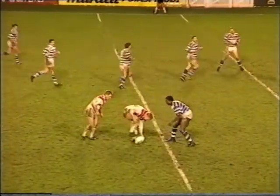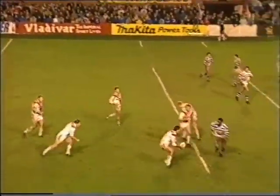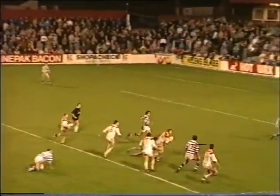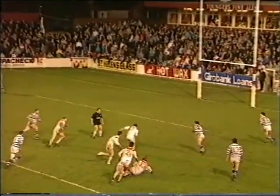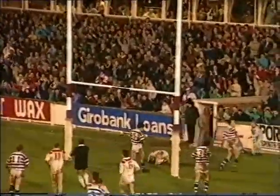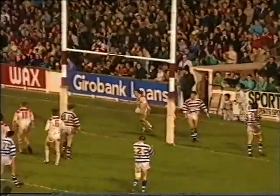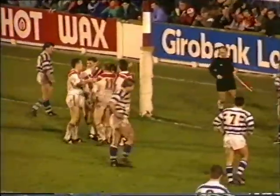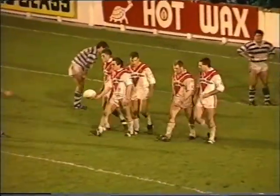Sixth and final tackle now for the Saints. On to Shane Cooper, inside to Neil Alden, into space. On to Paul Martin, back to Neil Alden, into space, going for the line. Oh, brilliant try! Brilliant try from Alden, right on the sixth tackle, when everything looked dead. And Saints certainly running Halifax ragged there.